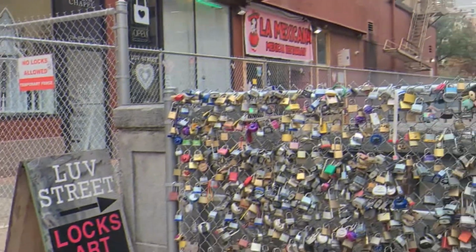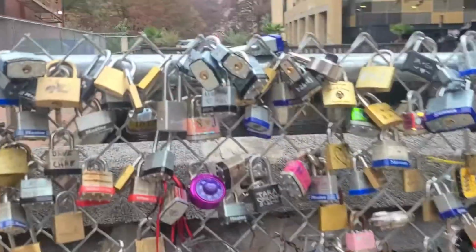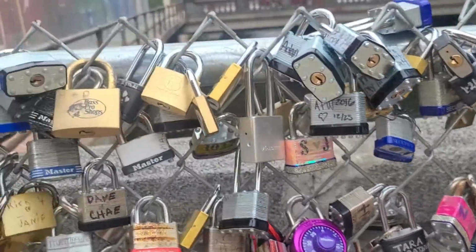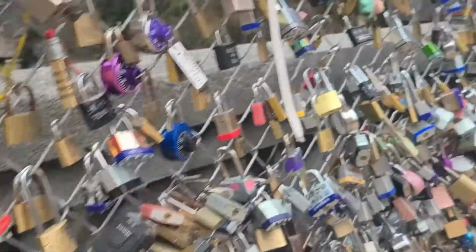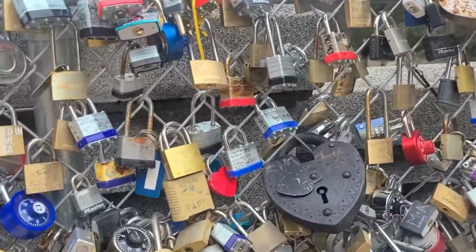Alright, so this is Love Street, guys. Look at all the locks. Let's check it out. Oh, Tara, Renee. They have written their initials or names on the locks. They're all the way over there, guys. Look at the cute locks, heart-shaped locks.